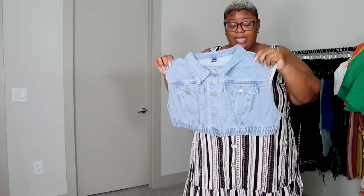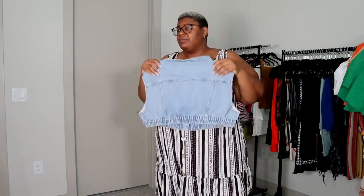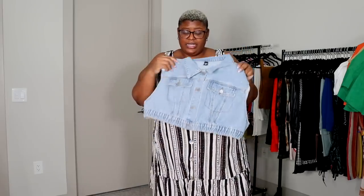This is cute. This is super cute. I love that it's actually like elastic right here. But this is clearly too small. Like, this is not even half my. Be for real. Super cute, way too small. And this is a 4X.